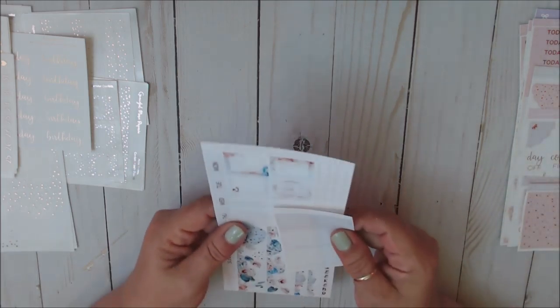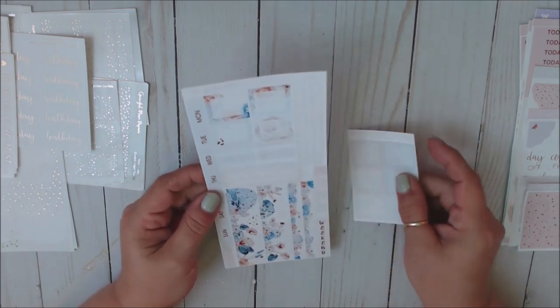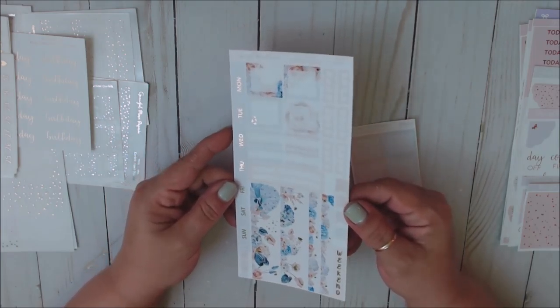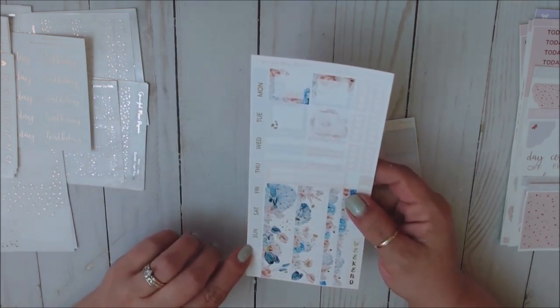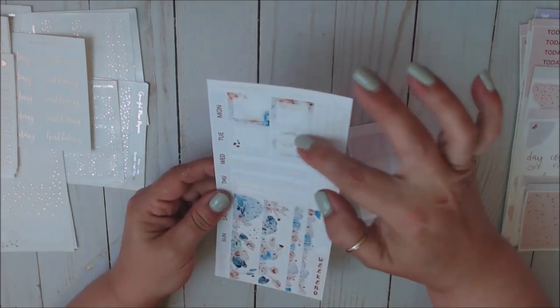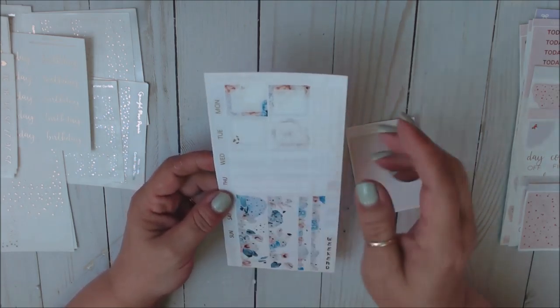And then I got this Hobonichi kit, and this is called And Breathe. So this is what your kit comes with, and it is foiled with rose gold. Love, love, love. So you've got your date cover strips. You've got some circle icons here. You've got four full boxes, and look, she's got that beautiful little rose gold foiling there.